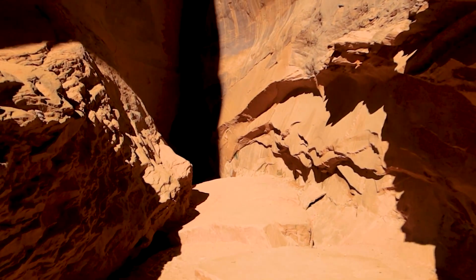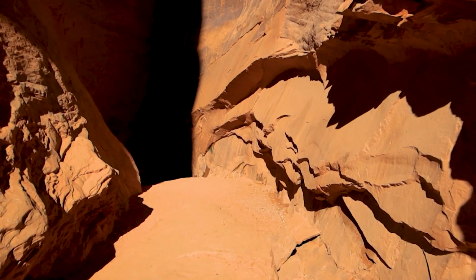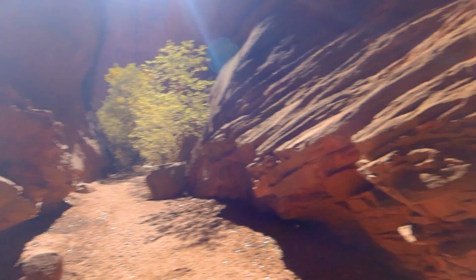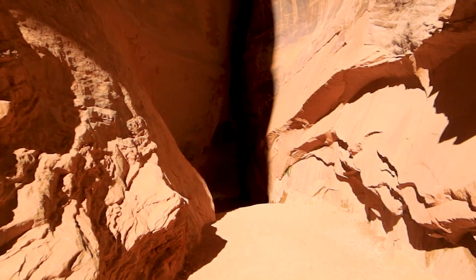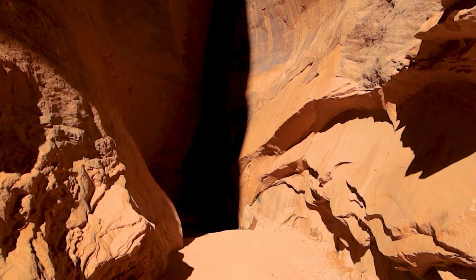This they call Singing Canyon. It used to be called Rattlesnake Gulch Slot, even though it doesn't really go back very far. But they call it Singing Canyon because it's supposed to have really good acoustics. It's definitely got a lot of reverberation.